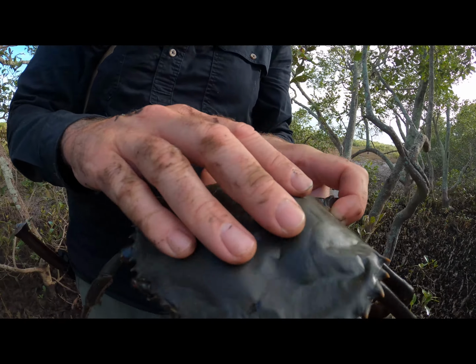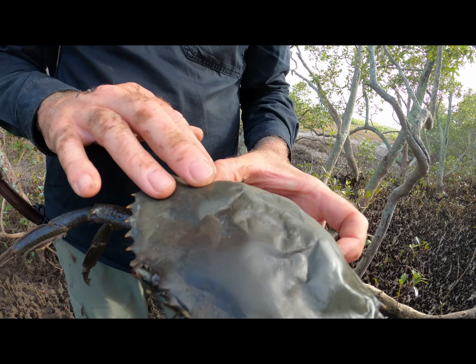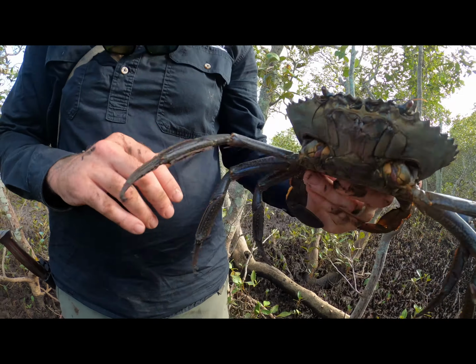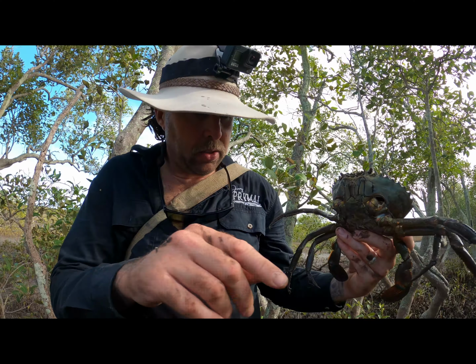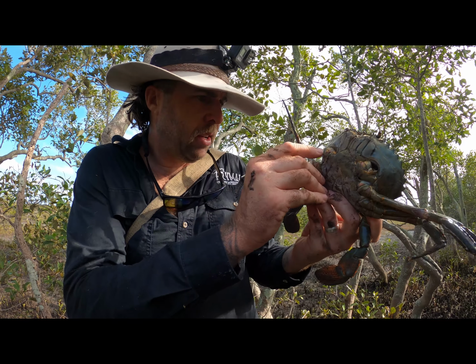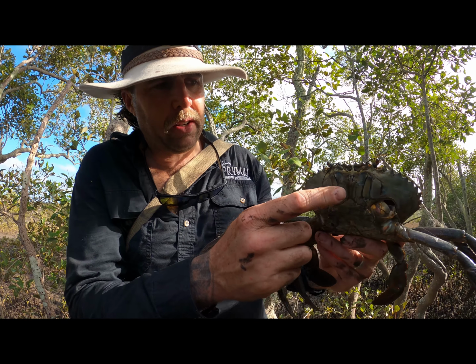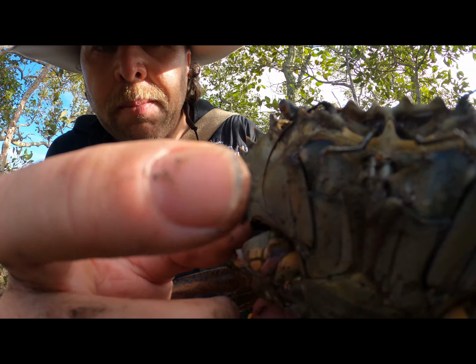Have a look at the shell. She's all mangled, man. She's all mangled. Oh, I'm gonna give him his best chance to survive. He's going straight back in the drink right there. They will grow back. He can still feed if he scavenges along the ground with those little guys. Have a look at that, see them?